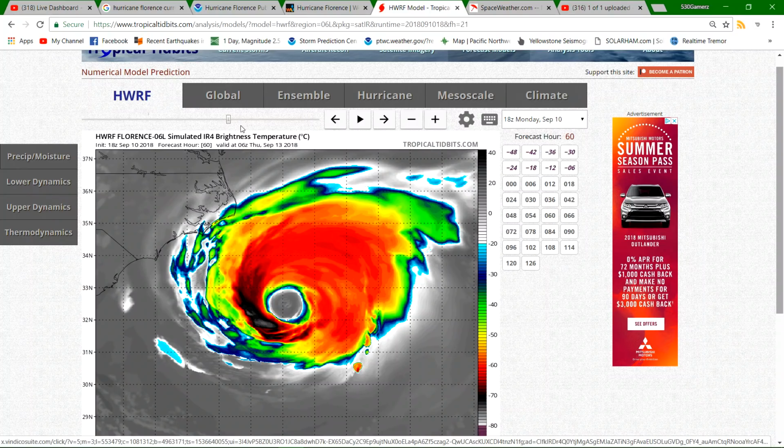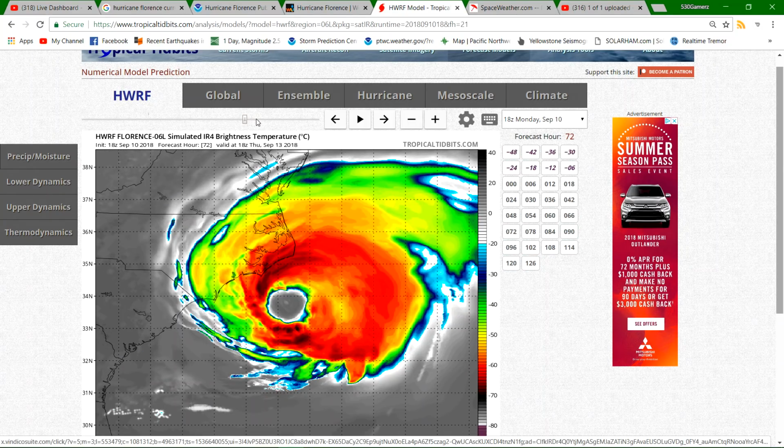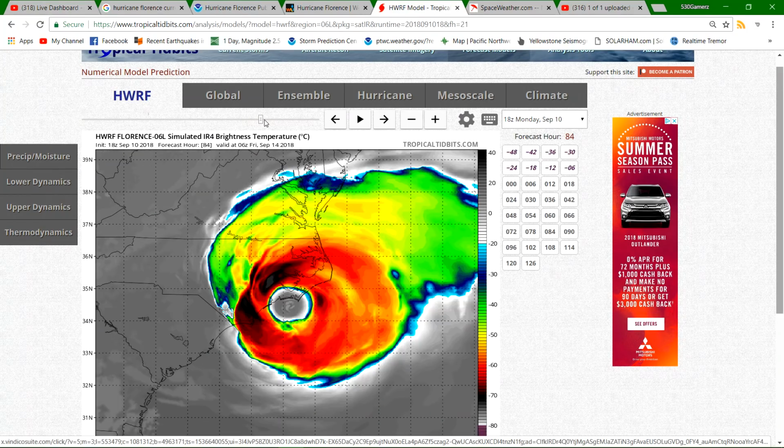If you live in that region, we've got the Jacksonville, North Carolina region just over here. I'm going to advance this a couple frames, and you guys can see exactly where this eye wall lands. And it's a pretty scary situation here. Along that area, you see this little cove of a spike right there.